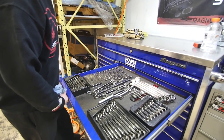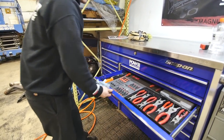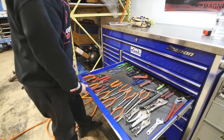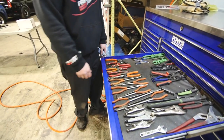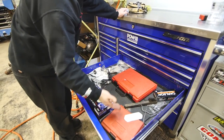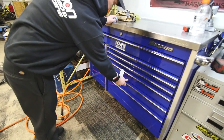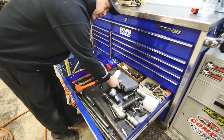All my wrenches. I'm pretty organized. It's a little messy, but it's not bad. This has got random stuff in it. All my snap ring pliers, pin connectors, long extensions, scrapers, all my pliers. Probably some missing right now. They're out somewhere. More random stuff. This used to be my brake drawer, just for different brake stuff. Now it's just housing other junk. Most of my air tools, hammers, little pencil grinder, little whiz wheels.